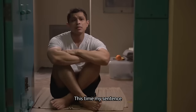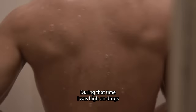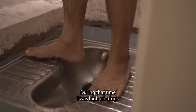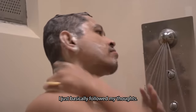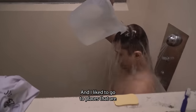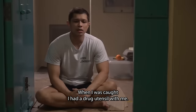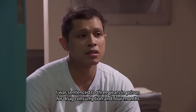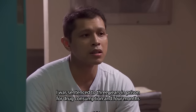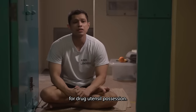For this time, my sentence, I was caught trespassing into the Istana. During that time, I was high on drugs. I just tend to follow my thoughts, and I like to go to places that are interesting or unique. When I was caught, I had a drug utensil with me. I was sentenced to 3 years imprisonment for drug consumption and 4 months for drug utensil possession.